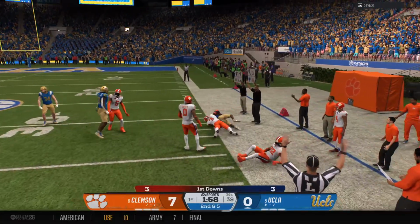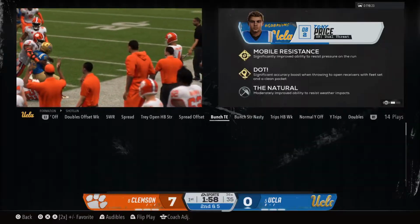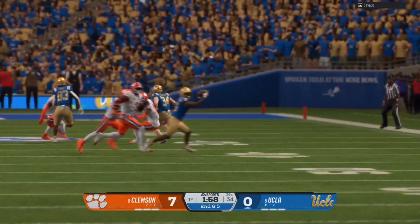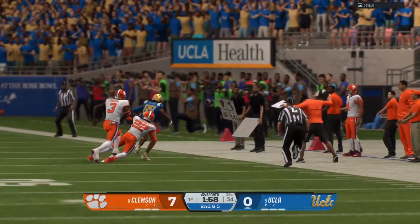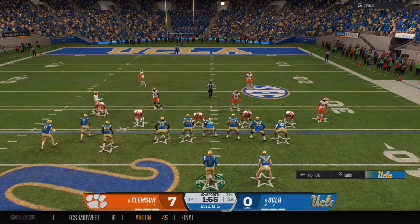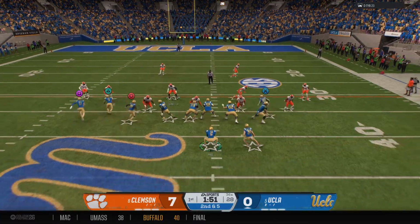Quick pass to the flat to a receiver. And he's shoved out of bounds with the defense short of the 1st down marker. Chris, it's so easy to get excited about the receivers on the outside and their ability to make big plays, but the slot receivers are just as exciting, especially with their finesse, quickness, and ability to make guys miss in the middle of that field.